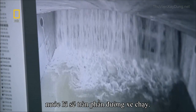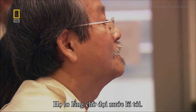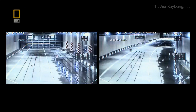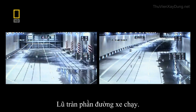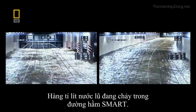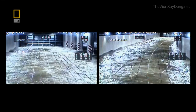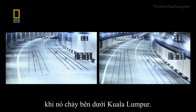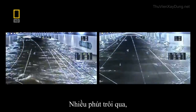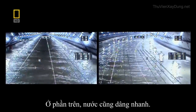Now, with the tunnel evacuated, the surge should flood the road decks. CCTV cameras are the safety team's only eyes inside the tunnel. They watch anxiously, waiting for the water's arrival. Then it appears. The surge is flooding the roadways. A billion litres of floodwater are now racing down the Smart. Camera after camera tracks the surge's progress as it makes its way under Kuala Lumpur. As the minutes go by, the water fills the bottom roadway. In the upper deck, it's also rising fast.